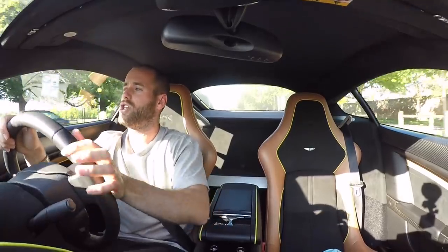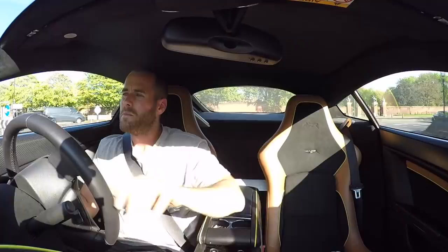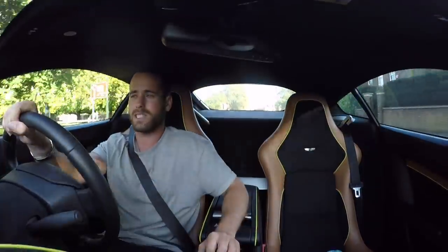Now that is actually using a Ferrari charger. That came with the car, so I've got that plugged in on there. The F12 is probably going to stay in the garage long term, I would say. I've got no immediate plans to sell that car.